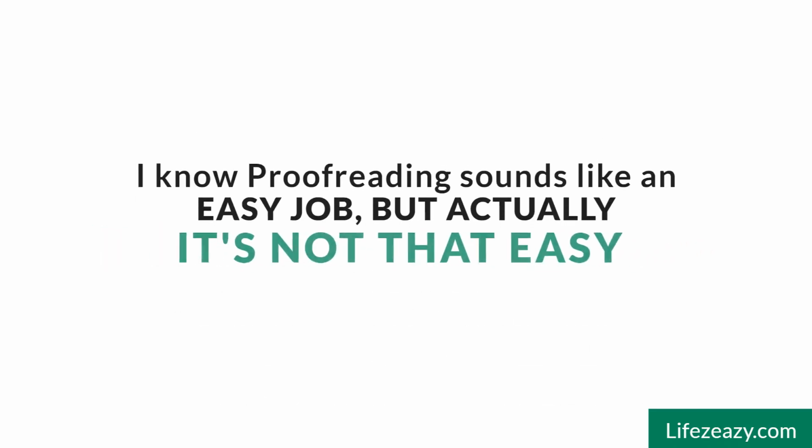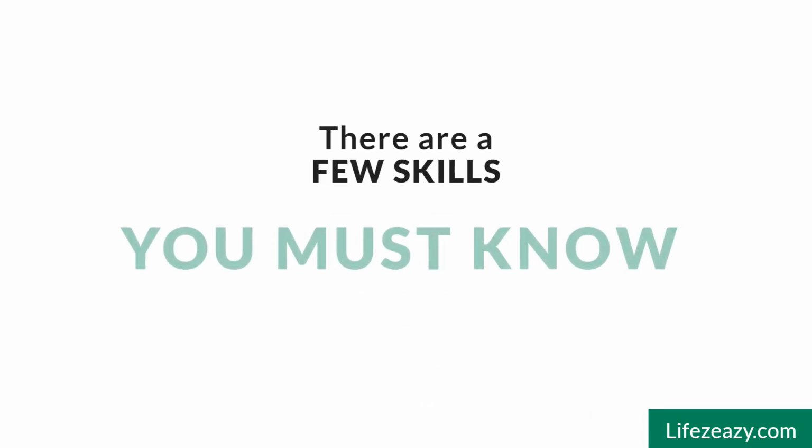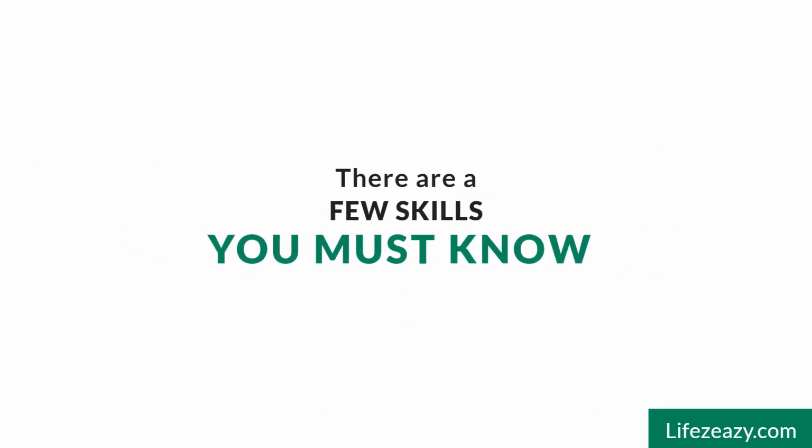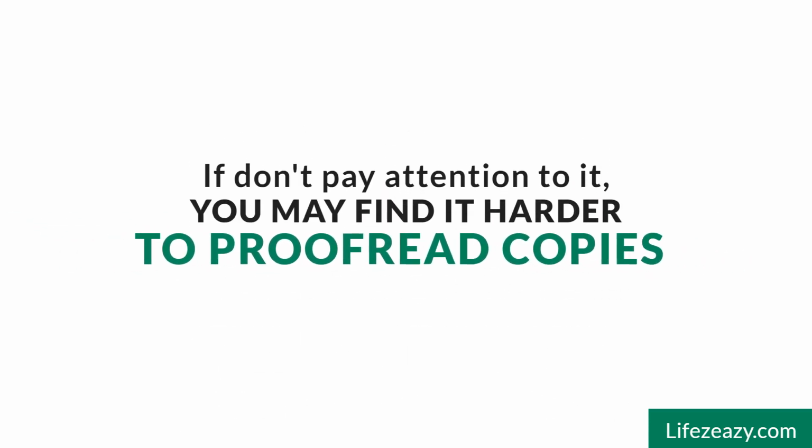I know proofreading sounds like a simple job, but actually, it's not that easy. There are a few skills you must know before trying your hands at this job. If you don't pay attention to it, you may find it harder to proofread copies, which might affect your deadlines. Here's what I am talking about.